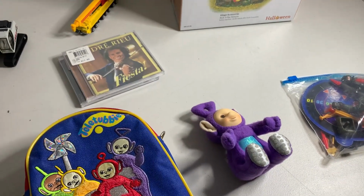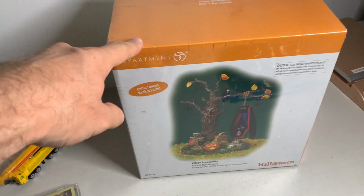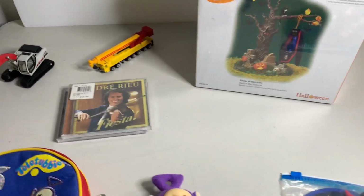Also in that bag was a lot of stuff that my girlfriend got, but this was the only stuff that I got to resell. And keep in mind, this thing probably took up like half the bag. So all this stuff on the table here for $10, really good deal.